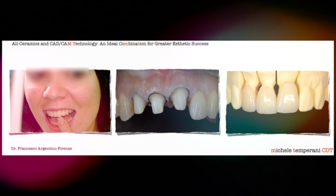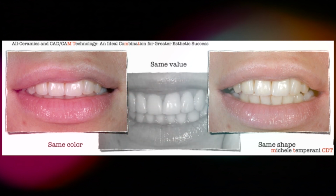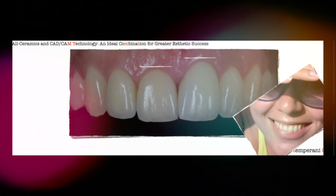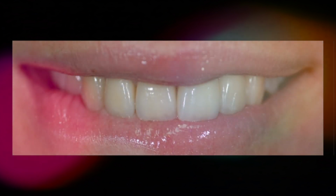What I want to show you is that we got the same color. I have 2, I have to understand which one I have to use. We were able to get the same shape. We were able to get the same values. And of course, we were able, that was the easiest part, to get the same levels. And the material is so beautiful because the translucency is so nice.